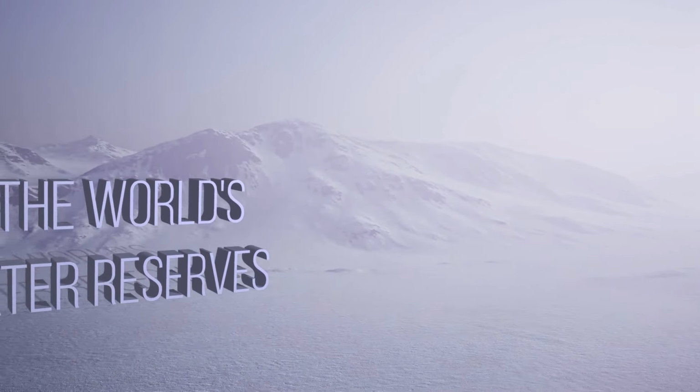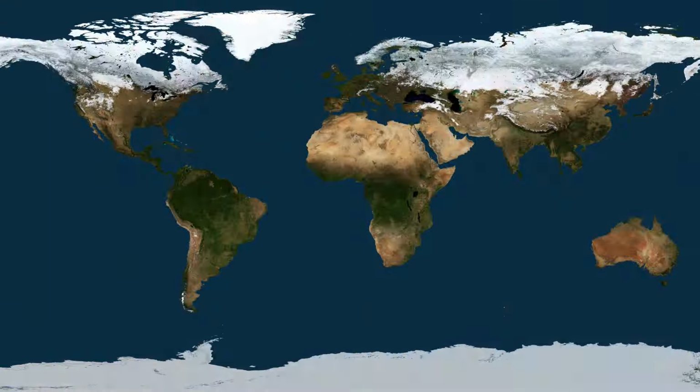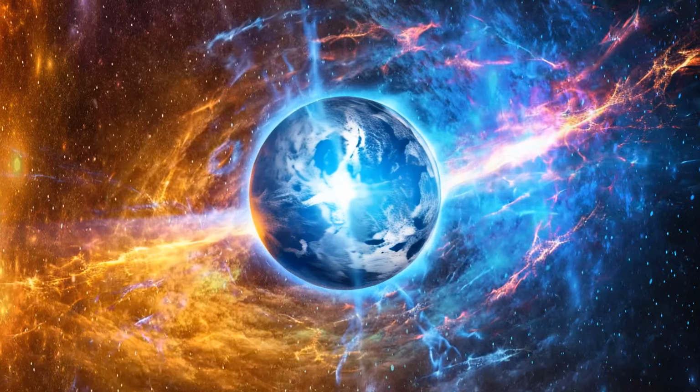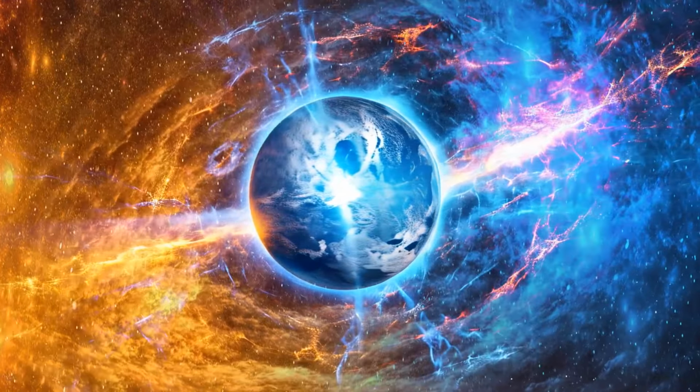Antarctica's ice blanket makes up 70% of the world's freshwater reserves. Imagine what would happen if it melted. The global sea levels would be raised by almost 200 feet. The protective shield of our planet decays and eventually fails.